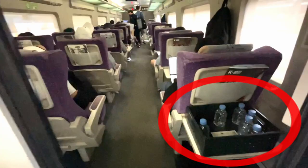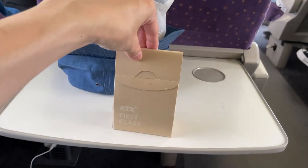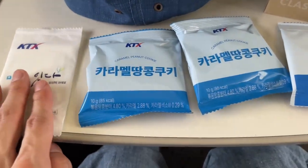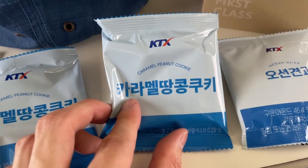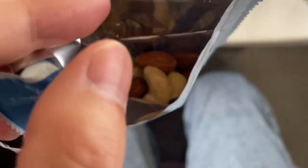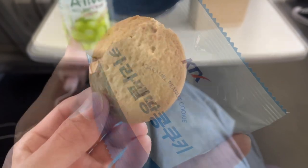At the place we enter the passenger area, we can get a welcome gift for each person. There is also water, though I didn't get it because I had a lot of water at the time. Okay, I'll try to open the gift. It contained a wet towel, two caramel peanut cookies, and an ocean nut. That is a common hand towel. Ocean nuts were mixed nuts. The caramel peanut cookies are like this.